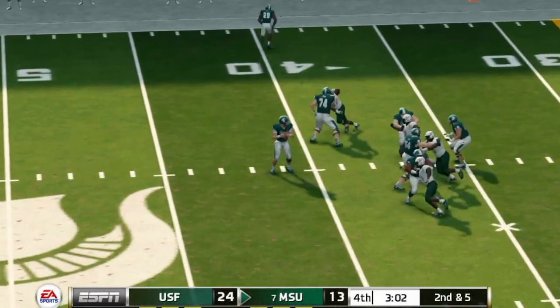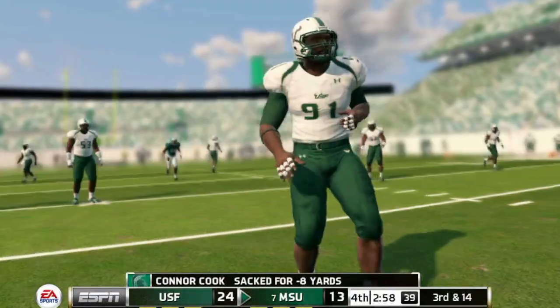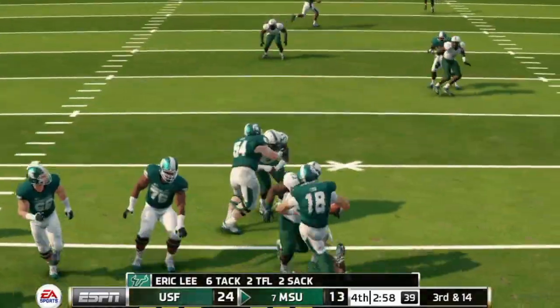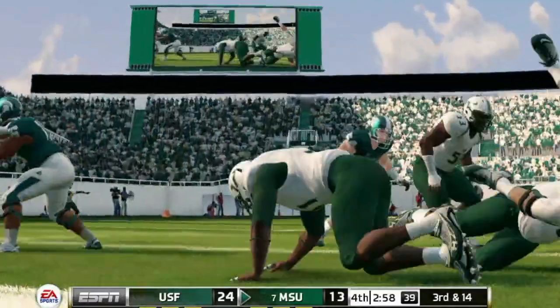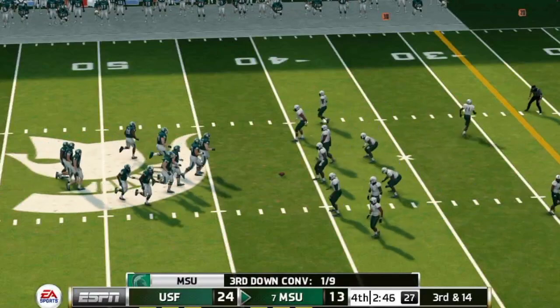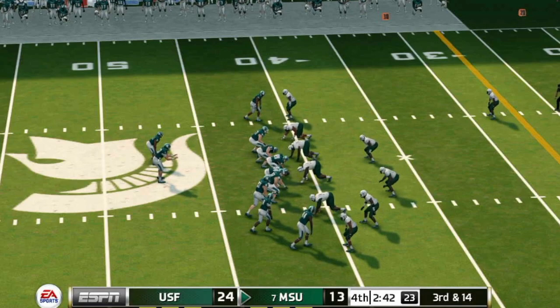They bring the quarterback down. And for Lee, he gets to the quarterback again. That brings up third and 14. It's third down and 14 yards to go now after that setback by the sack. Just under three to go in regulation.